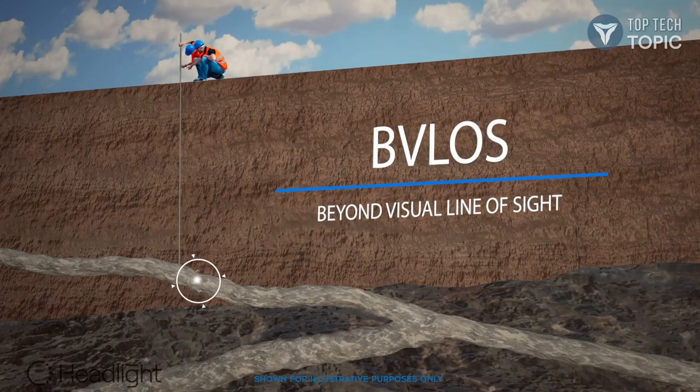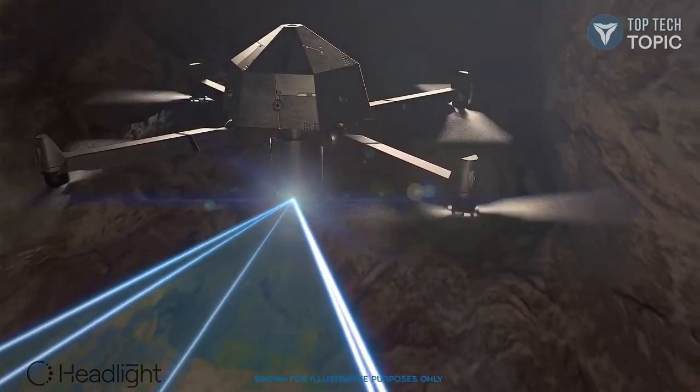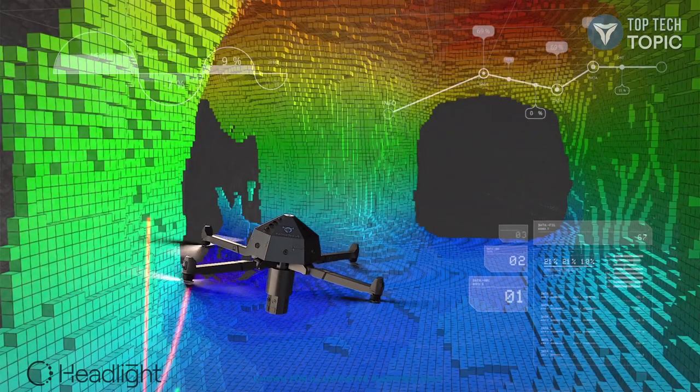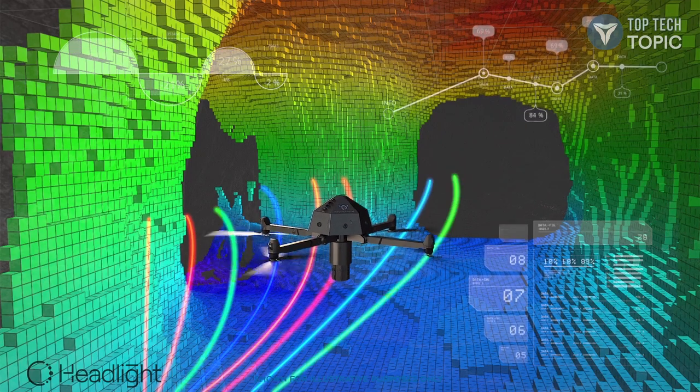Prometheus has the ability to explore environments beyond the visual line of sight. Equipped with advanced sensors and artificial intelligence, the Prometheus drone can explore unknown environments, mapping its own path and navigating in real time to capture a detailed 3D map of its surroundings.